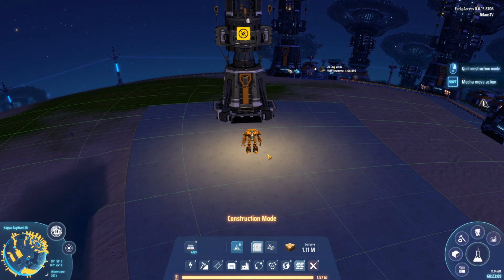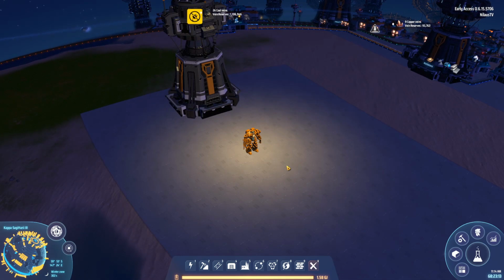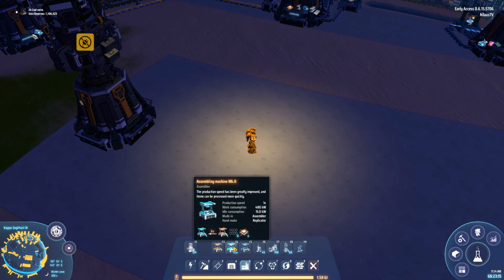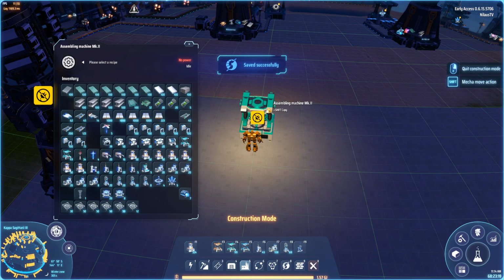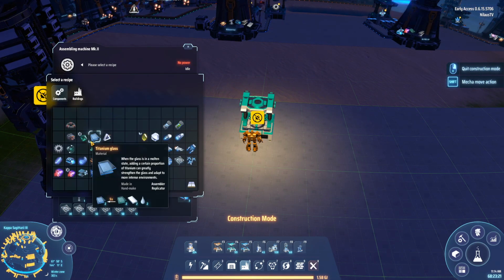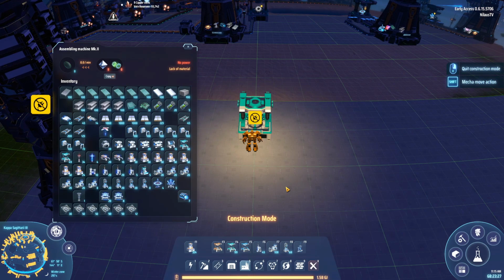Alright, what is it we want here? It's a graviton lens. A graviton lens it is indeed. So let's see, they are made in an assembler, so let's get the assemblers up and running just so we get a sense of what we need to request. Hello, autosave.